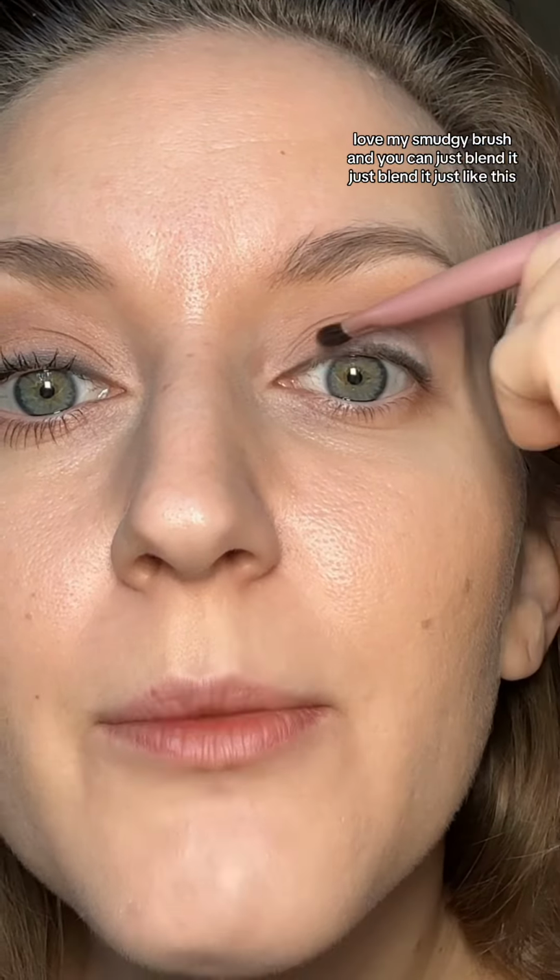Ooh, we'll blend it out now. Take your little smudgy brush. Love my smudgy brush. And you can just blend it, just like this. Like I said, it's okay if it's a little bit bigger than you intended. It's okay if it's a little bit more messy than you intended. We will shape it up, don't you worry.